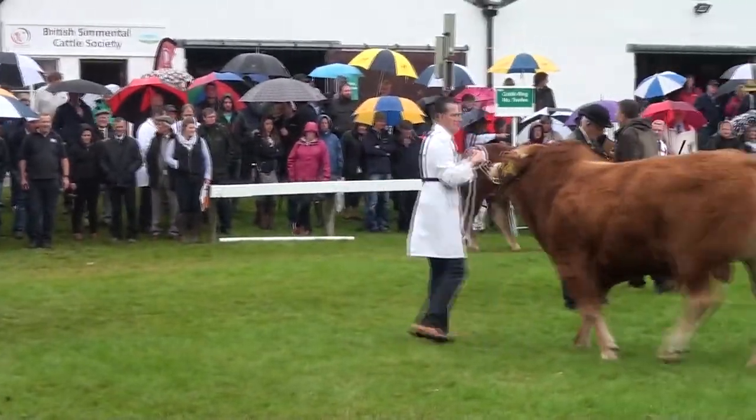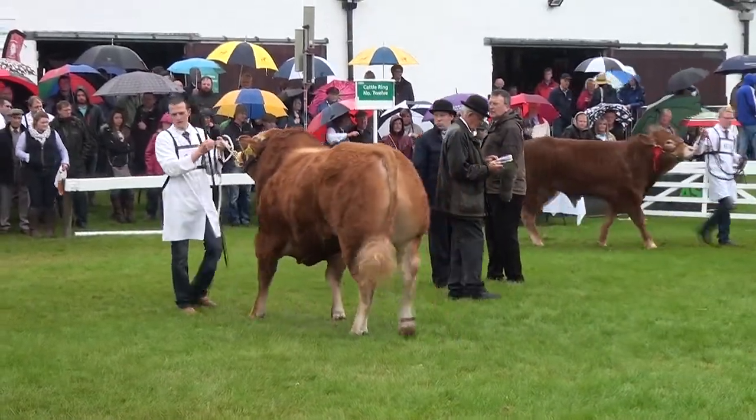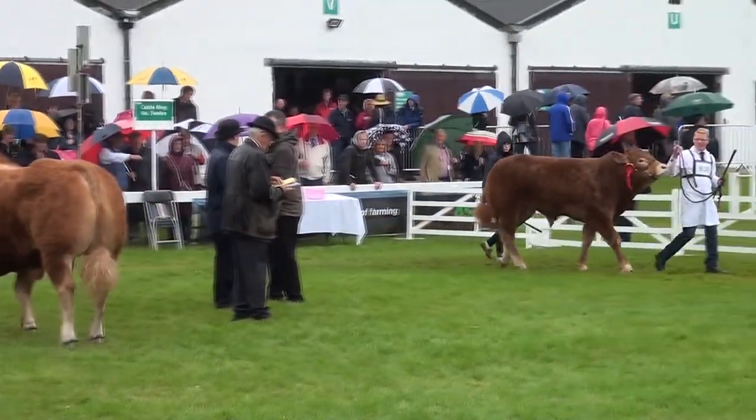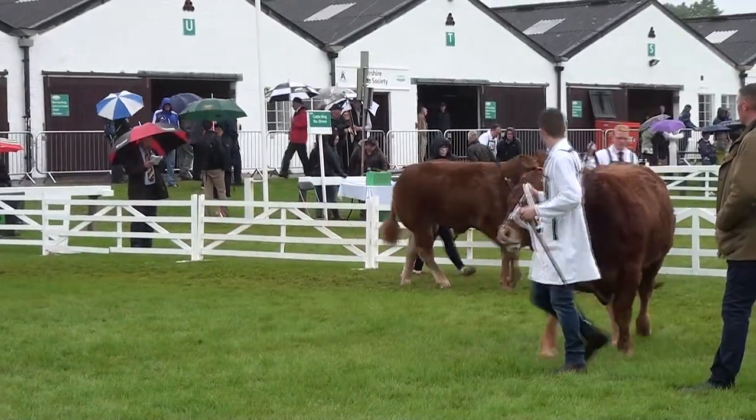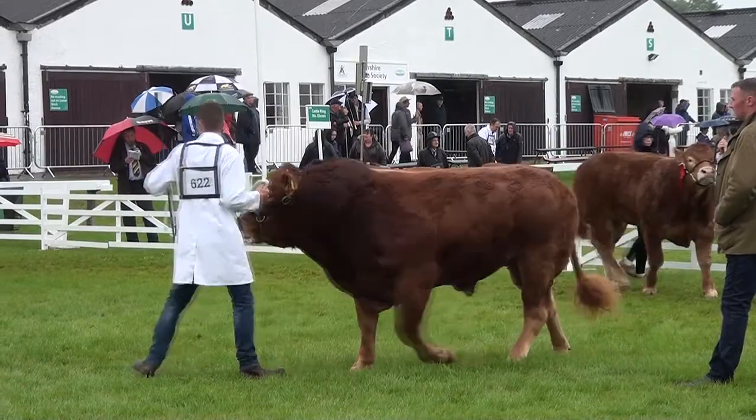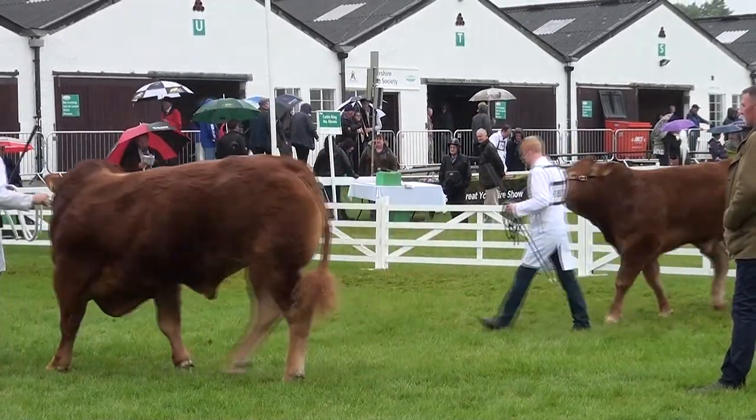Fourth, exhibit 744 for Mr. I.R. Appleton with Art Jade. And fifth, exhibit 741 for Miss L.A. Corner with Hallfield Julia. So class 112, a British Blonde cow or heifer in calf with own calf at foot.